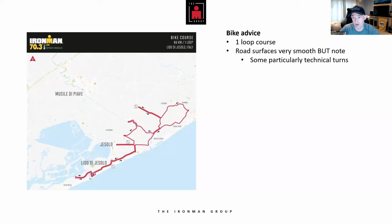Take your time going into these. You will build up a huge amount of average speed here on the roads, and it's a very aero friendly course. But as I said, when there are times to slow down, ease off. Just make sure you get down. You will get to your power and average speed again because of the smoothness of the roads. But don't try to be a hero going into a turn. There were a number of bike crashes last year. We just don't want that to happen.